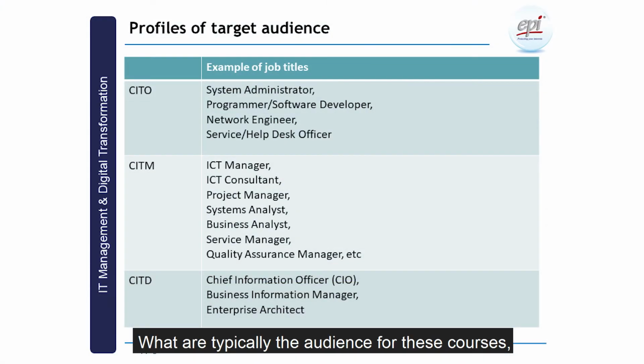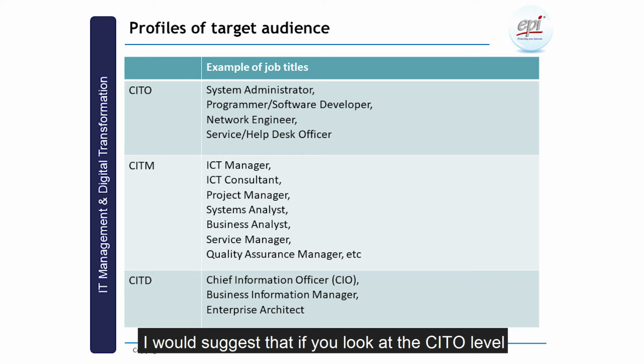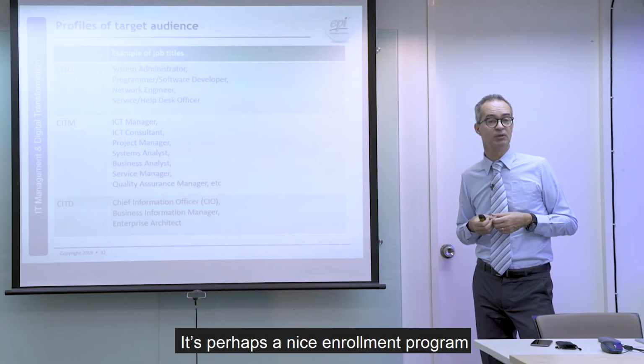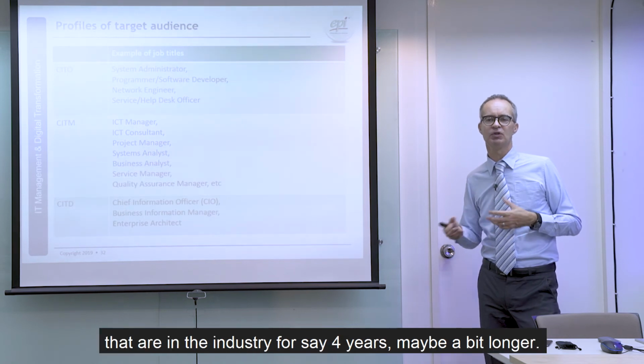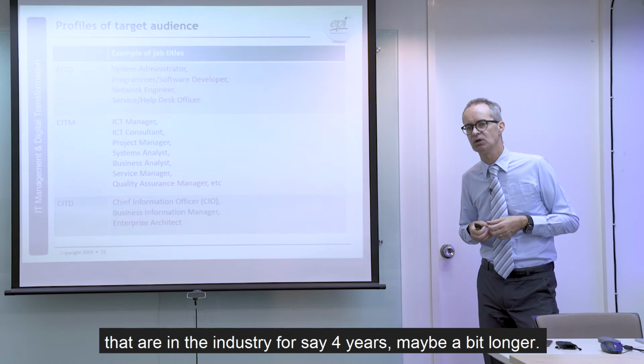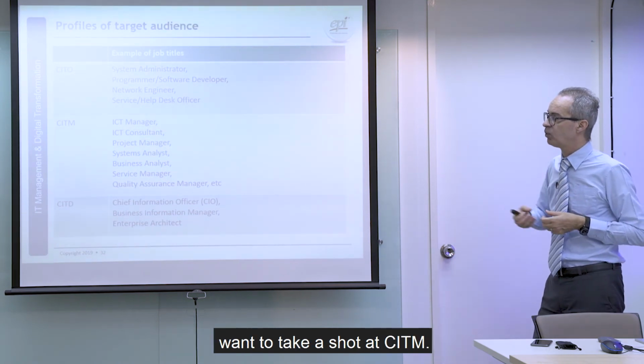What are typically the audience for these courses? Again, I think it is speaking for itself. You see a number of job roles and job titles, and it is certainly not limited to what we see on the slide, in the sense that in some organizations, certain job roles have different names. To be more practical, if you look at the CITO level, we are looking typically at people working in the industry for maybe up to 2 years. It's perhaps a nice enrollment program for people that are joining your organization. CITM is for supervisors, team leaders, and managers that are in the industry for, say, 4 years, maybe a bit longer, or the ones that have the ambition to become an IT manager and therefore want to take a shot at CITM.